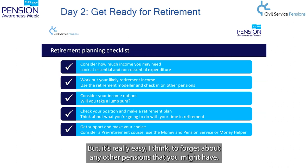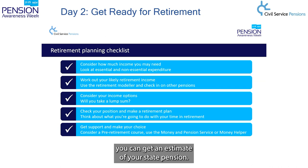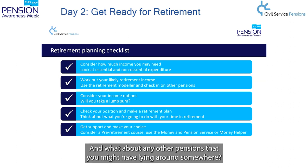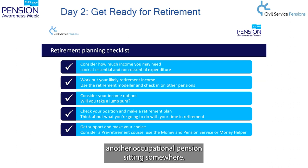But it's really easy, I think, to forget about any other pensions that you might have. So just a reminder, what about your state pension? If you go to the .gov website, you can get an estimate of your state pension. And what about any other pensions that you might have lying around somewhere? Maybe you haven't always worked for the civil service, so you might have another occupational pension sitting somewhere.